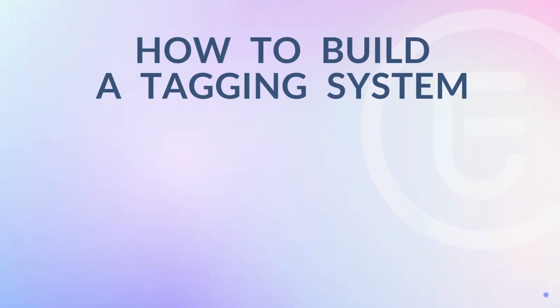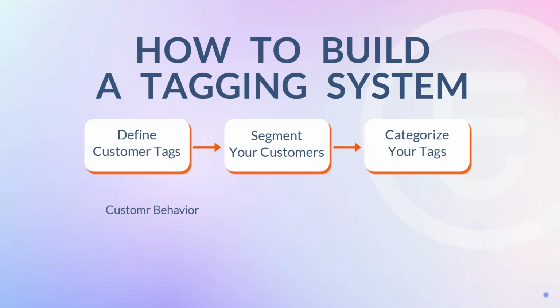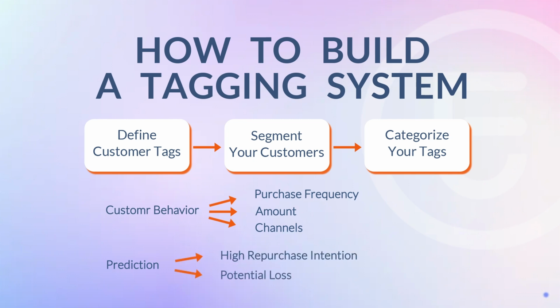First, you need to build a standardized, unified customer tagging database. This includes organizing your customer data and defining the tags based on customer interactions, such as their basic information, transactions, or behaviors. Next, segment your customers by using methods such as RFM analysis, shopping journeys, or touchpoints. Then, categorize your tags depending on your focus. For instance, if you're focusing on behavior, consider tags like purchase frequency, amount, and channels. If you're looking at predictions, you might categorize tags into groups such as high repurchase intention and potential loss.